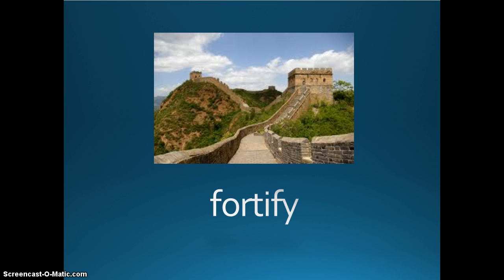Next word is fortify, and fortify means to strengthen or build up. It is a verb, and the first syllable is accented. So anything can be fortified.